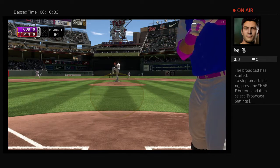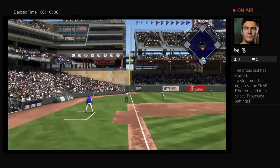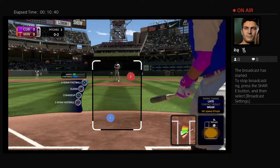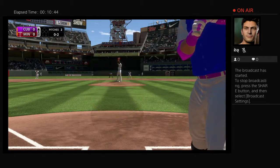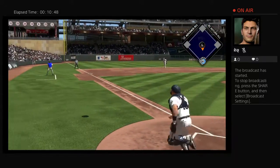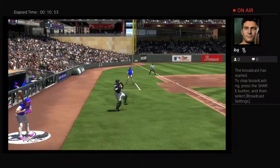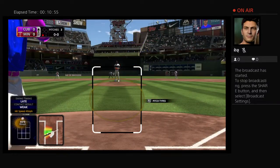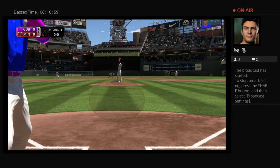Into the windup. Here comes the 0-1. Popped him up. Sano in foul ground. And this will land foul. Here's a pop-up now. And he'll lunge forward to make the catch for the first out. Coming to the plate now, number 4. He'll get his first shot with the bat here.